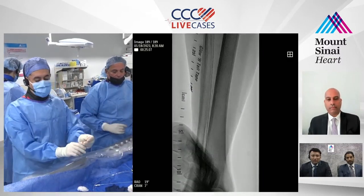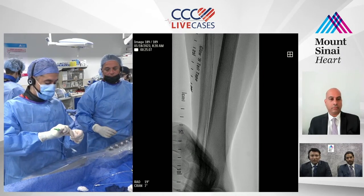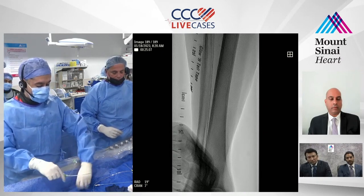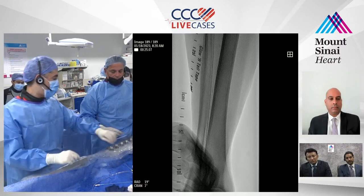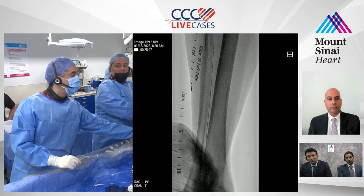You know, her left radial is occluded. So OJ, I'm sure you've reviewed her case quite thoroughly. I'm assuming at some point she's had left radial access that resulted in her left radial being occluded for some coronary intervention. Yeah, they were all done outside. The coronaries were done outside, but I imagine so. That's probably why. Yeah. So it is.